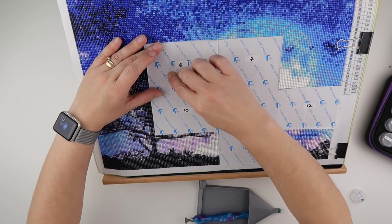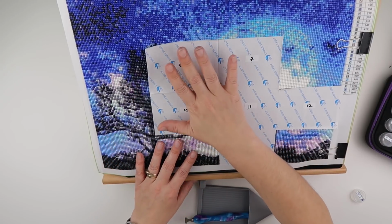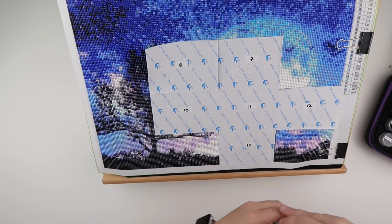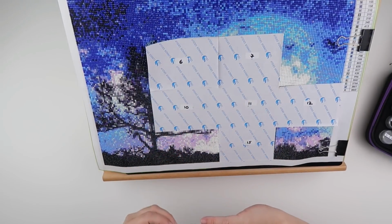That's another reason I didn't want to move on to a colour in that middle section, is that it has got enough room to stick, which means that it's safe and it's not going to pick up any rubbish. By putting that on, it means it's not going to pick up any rubbish or any dust bits until I get round to getting it finished.